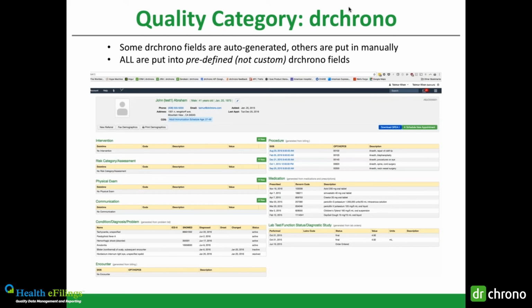That might require some changes to your workflows in order to add those steps in, but that's really important, to get as many patients and as much data as you can into these fields. The more data you have, the better your scores are going to be.